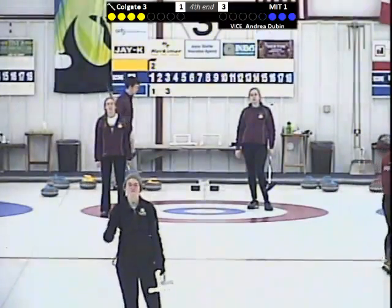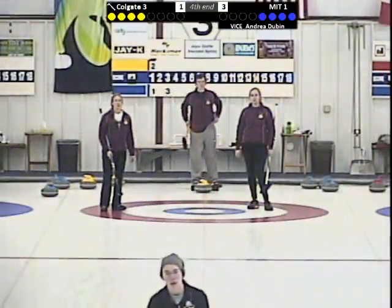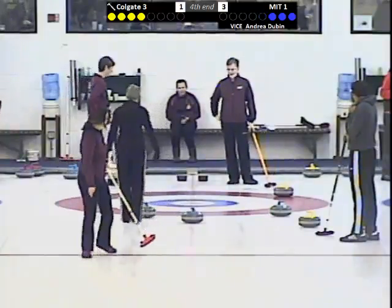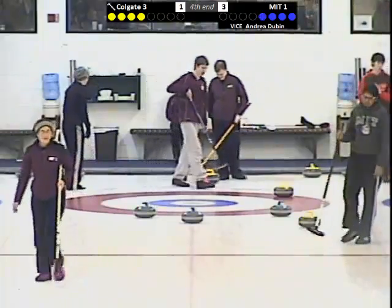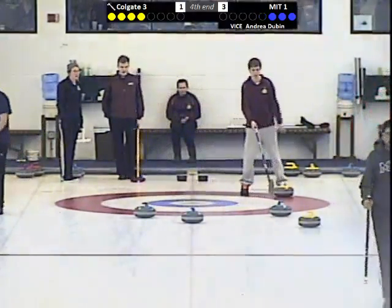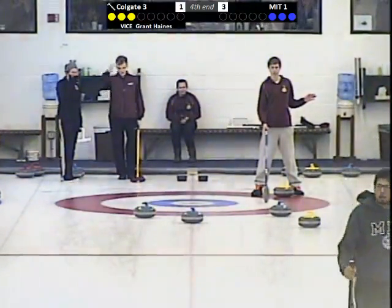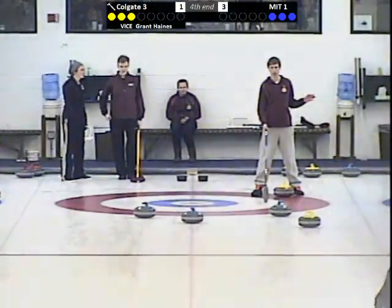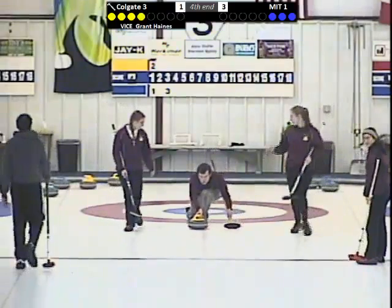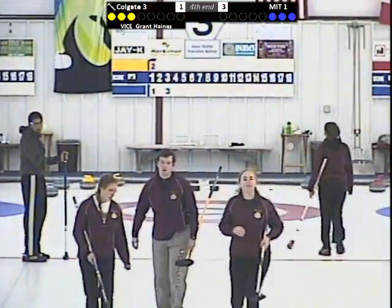Nice double. Didn't quite get the other stone through. Really good attempt though. That was a nice attempt. All right, Colgate still can get their deuce back here. They're chasing a little bit. They've been behind from the get-go. Caught up after a score of 1 by MIT in the first end. Steal. Now they're trying to get their deuce back here in end number 4 after falling behind by 2.